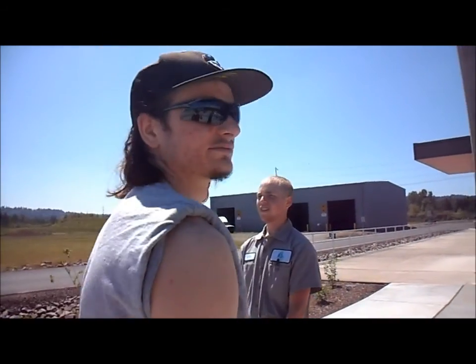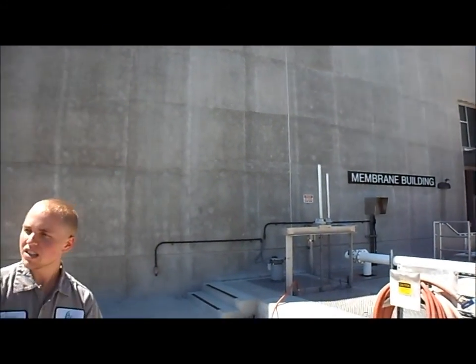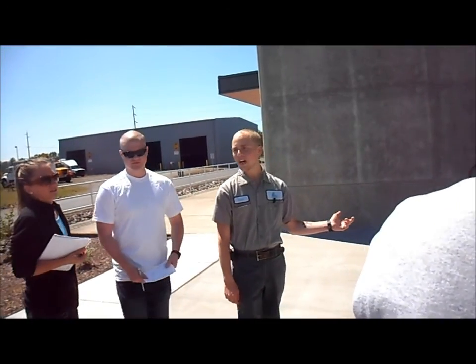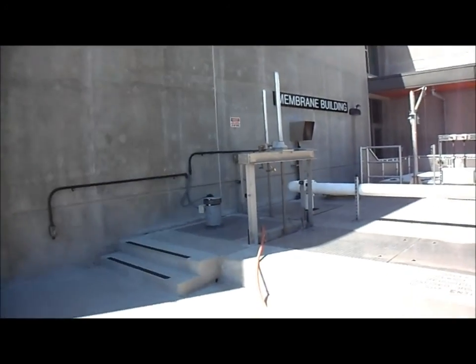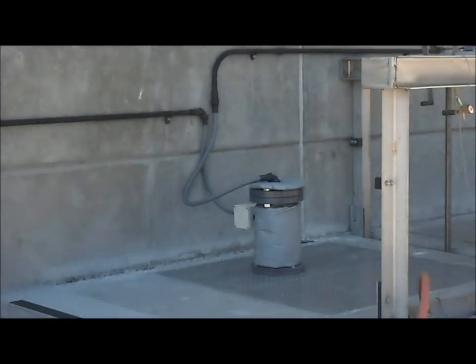NBR. All the flow after the fine screens comes up into what's called a chimney pipe. It comes up right here and goes through this aeration basin before the NBR, with 2 anoxic zones, just like the other plant, and 4 aerated zones.